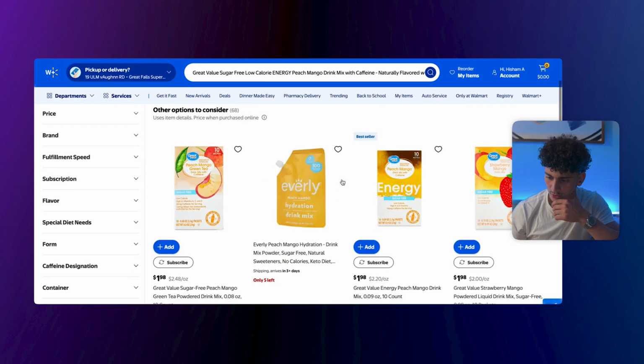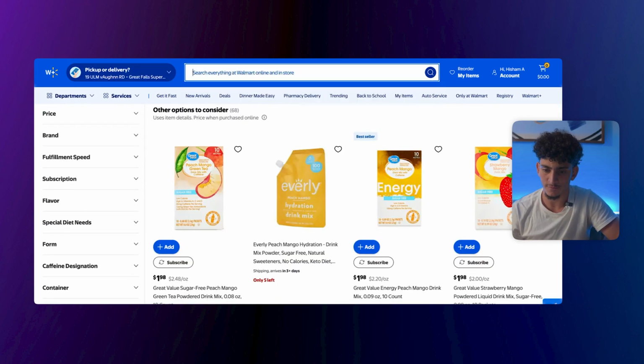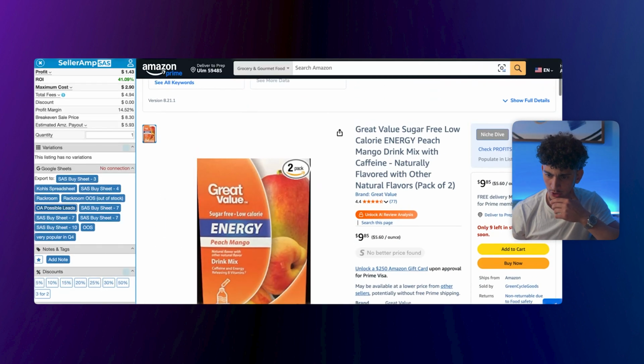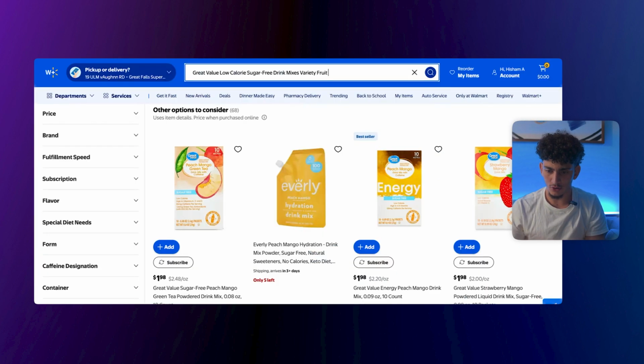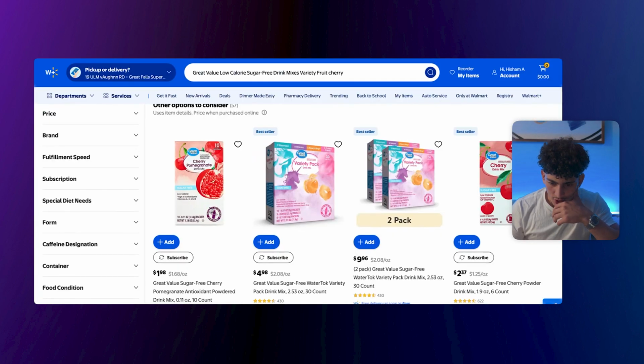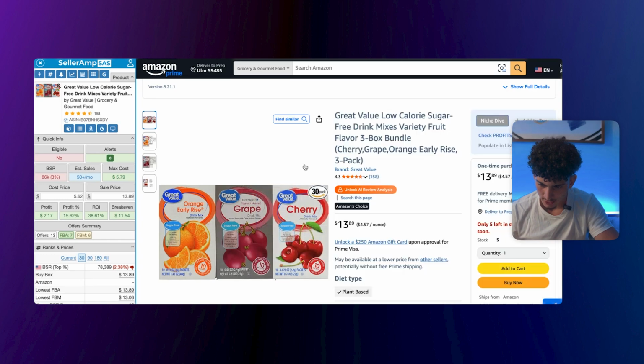Let's see if we can find it. Matter of fact, let's search for the first few flavors by themselves so we don't get confused in Walmart. Let's go back over here real quick, and we're going to go over to Amazon. Let's do Great Value low cal sugar drinks right here. We'll do cherry for now. Boom, cherry. All right, cherry. Okay, cherry pomegranate. Okay, not cherry drink mix. Same thing right here. Let's make sure it's the same exact thing. Cherry drink mix. Yep, same thing.